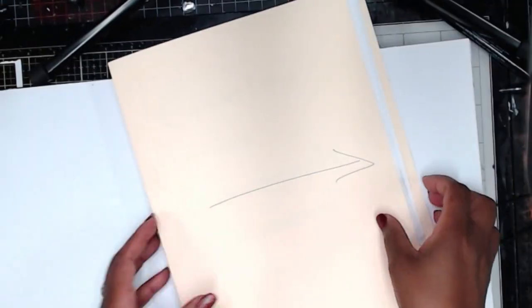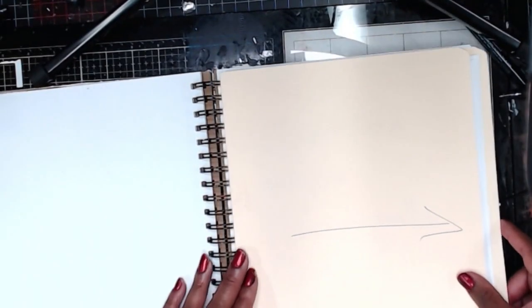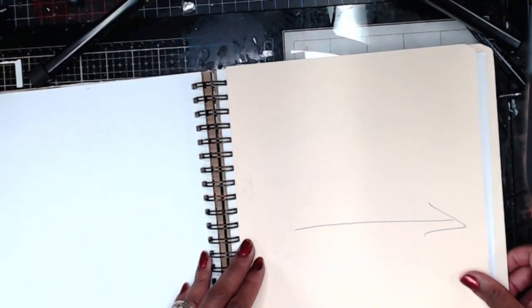Now we're going to make a project, right? So we have a journal page. We have this big journal that you get. I believe I got it from Hobby Lobby. It's kind of large. The pages are bigger than your 8.5 by 10, so maybe it's a 9 by 10. I don't know, but it's a nice size page.